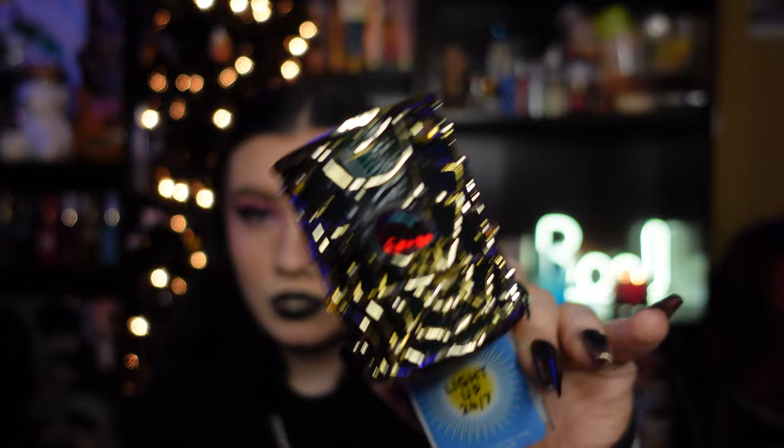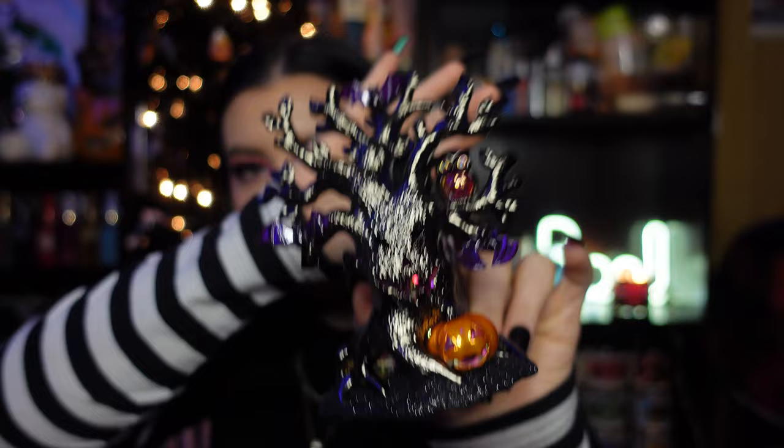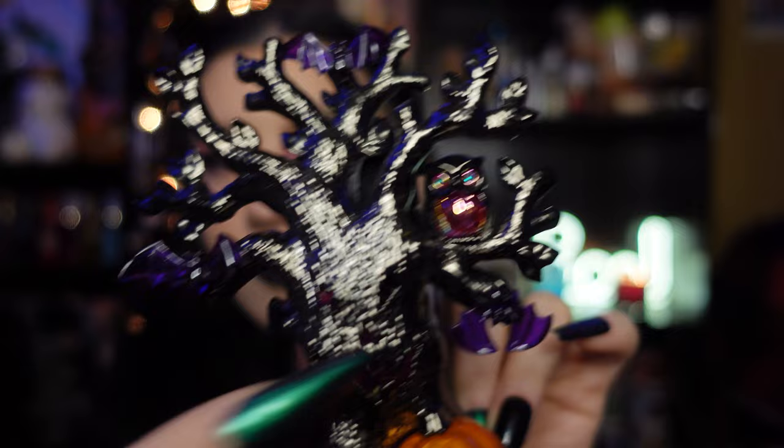I wish it lit up green, like how that background is, but it's still cute nonetheless, and I love it so much. Up next, I also picked up the infamous Monster Tree wallflower. It's so freaking cute. I love the little owl that's right there, as well as these cute little bats. Everything about this wallflower plugin is just so daggone adorable.